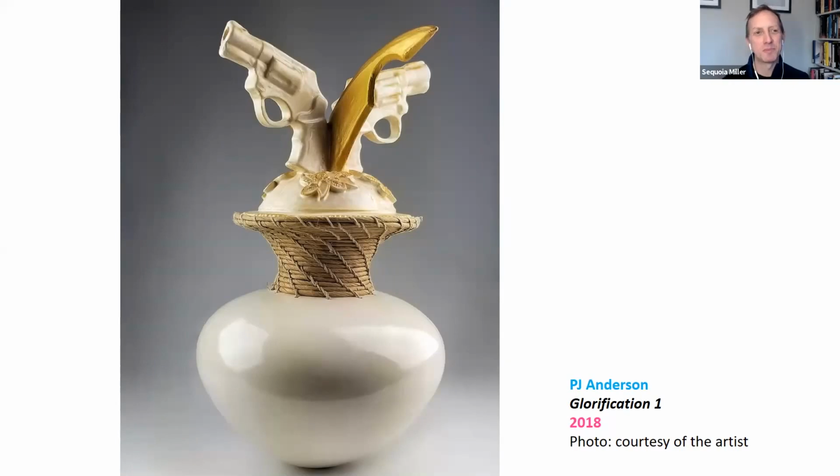So I think also in this piece, because we're seeing the gun form on here, in some ways the imagery is much more explicit or representational than in the previous work. And I'm wondering if this body of work was the first time that you started working with more representational imagery, and what that felt like.